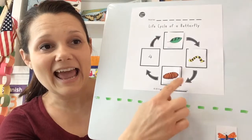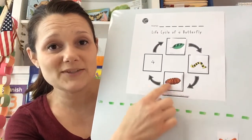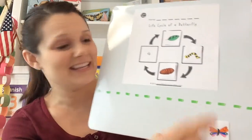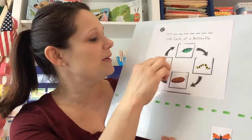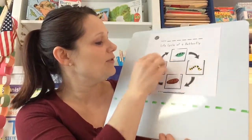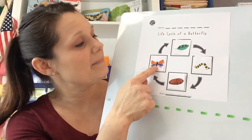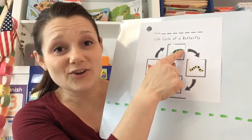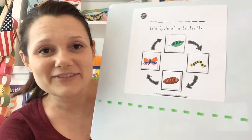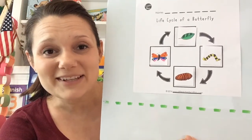Perfect. After the chrysalis, the cocoon stays like that for 2 weeks. What comes out? Do you know? That's right, the butterfly. Put some glue on number 4 and put on your beautiful butterfly. When the butterfly grows up and finds a mate, the circle starts all over again. She'll lay a little egg on a leaf. Did you have fun doing this activity with me? Good job, little scientists.